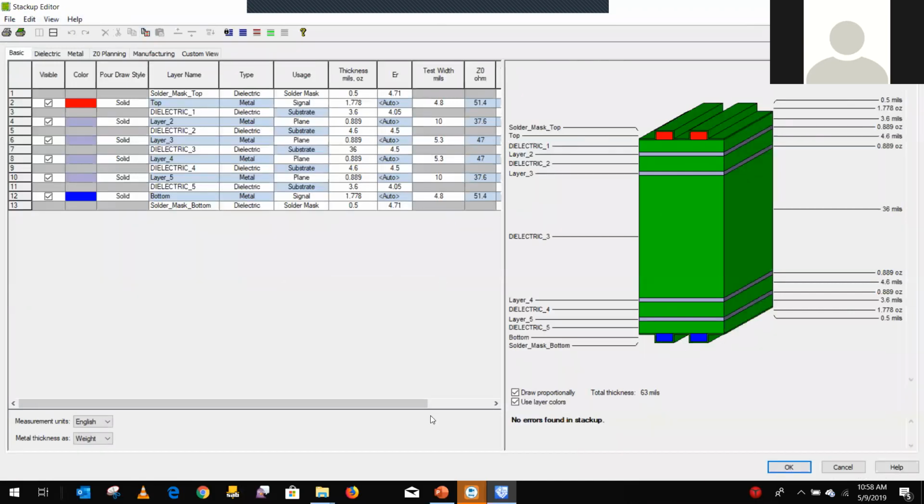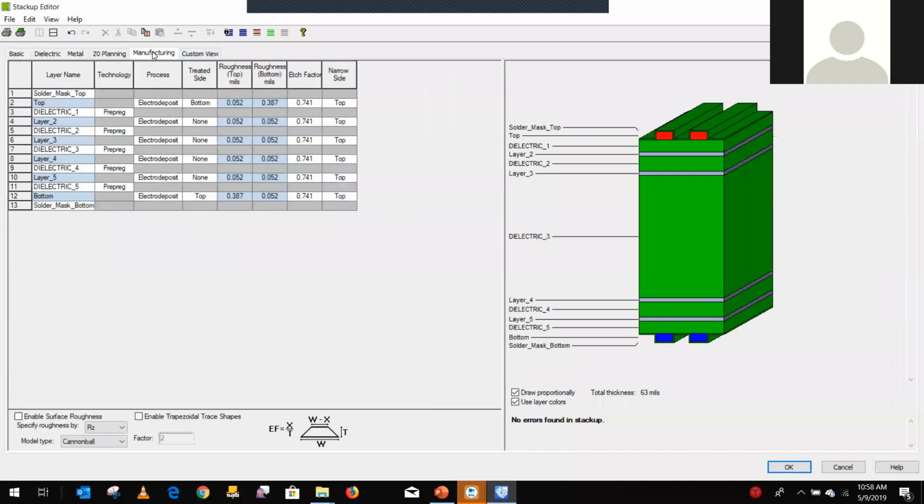Right? Thickness is okay. In here, we can actually model things like trapezoidal shapes. So this is due to etching effects, right? So for the first simulation, you probably don't want to enable trapezoidal trace shape. You want to set things up, go through, see timing, and so on. When you think you're done, then you go back and enable this stuff, and then you simulate to see how they're made. And also you can enable the surface roughness, right?